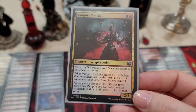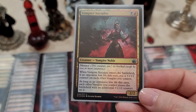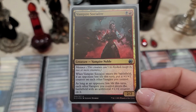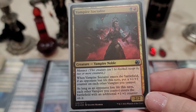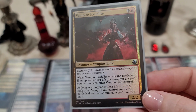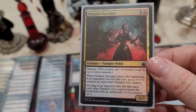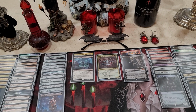Really cool. All right, next we got is Vampire Socialite. She's got Menace. When Vampire Socialite enters the battlefield, if an opponent lost life this turn, put a +1/+1 counter on each other vampire you control. As long as an opponent lost life this turn, each other vampire you control enters the battlefield with an additional +1/+1 counter on it. So again, more tribal synergy, but only 2 mana to get her out, and she's a 2/2, but she has all that on her for just 2 mana. It's so good for an uncommon.